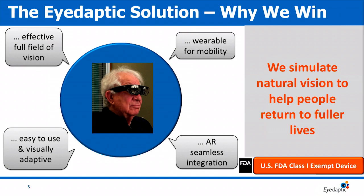And we do this by trying to effectively restore the full field of vision with augmented reality glasses that seamlessly integrate with the real world and also do not inhibit mobility. Also, it's visually adaptable and easy to use. And because it's not a therapy or a diagnostic, it's considered an FDA Class 1 exempt device.